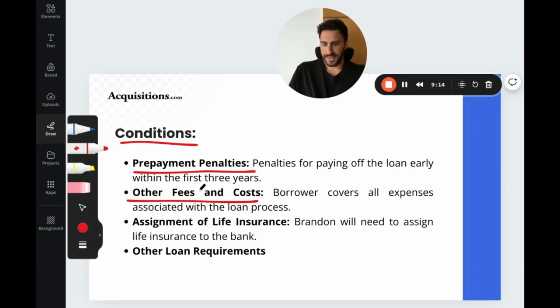We also have other fees and costs. So the borrower covers all expenses associated with the loan process. It includes fees for things like business valuation, appraisals, legal reviews, and other necessary documentation. Those costs can actually be significant and are often paid by the borrower or included in the loan amount. So it's pretty cool for a bank and the government. You give money, but then you take tons of fees in the process. Plus, you have all the collateral possible. So yeah, if you're in the business of giving loans, not too bad of a business if you have collateral.